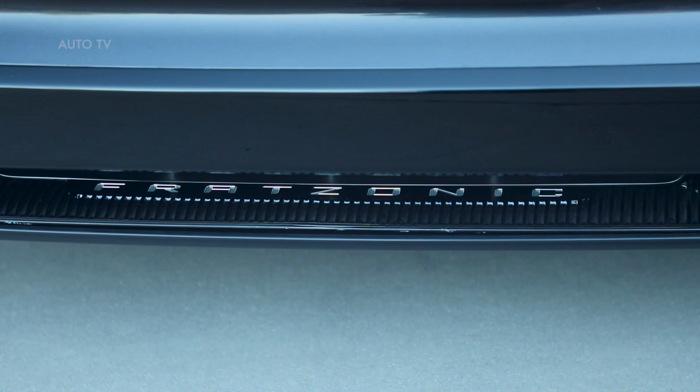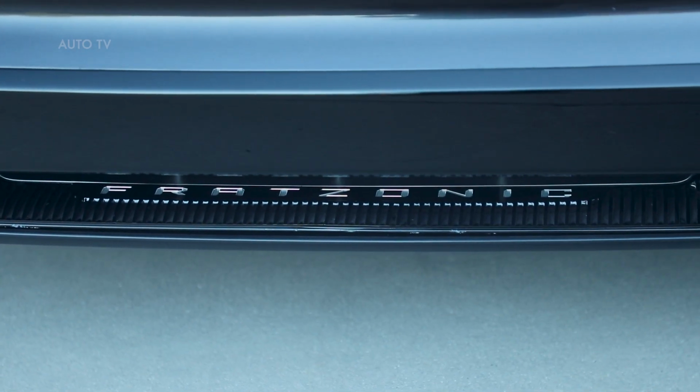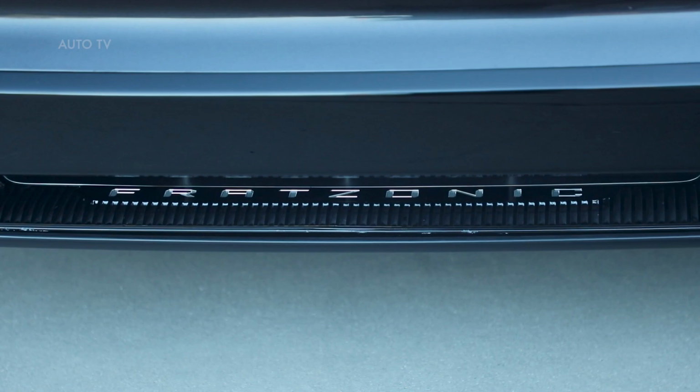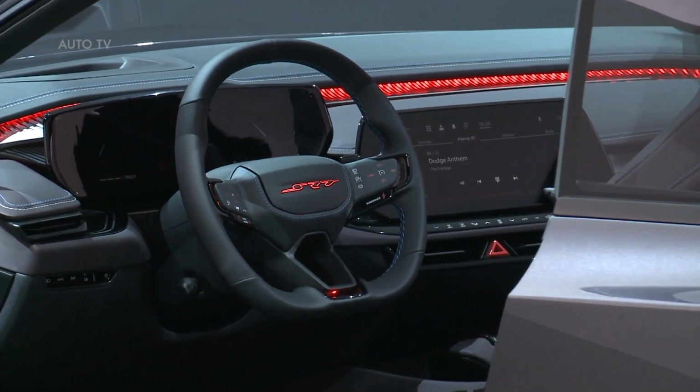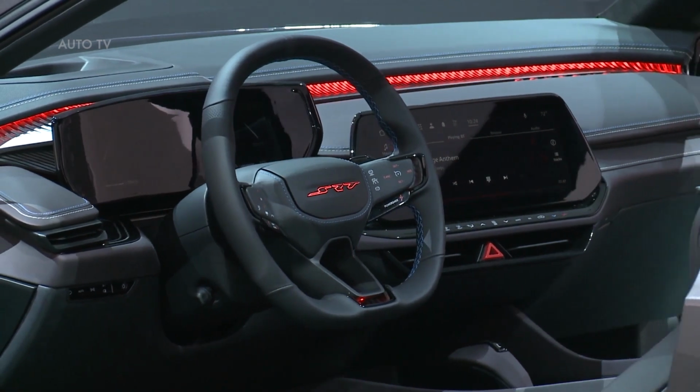proper muscle car. We added sound back into the car with the patented Fratzonic chambered exhaust system, and we're gonna make it drive like a proper Dodge with an electromechanical shifting system known as the eRupt system. This car will literally change the way people look at electrification in the muscle car space.